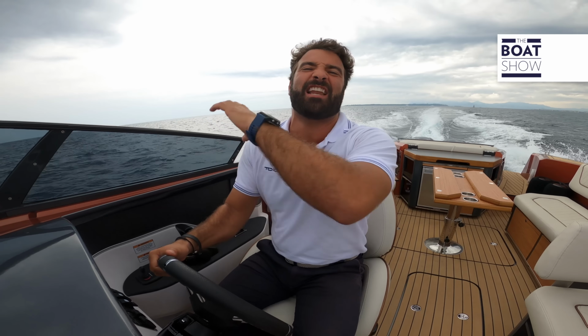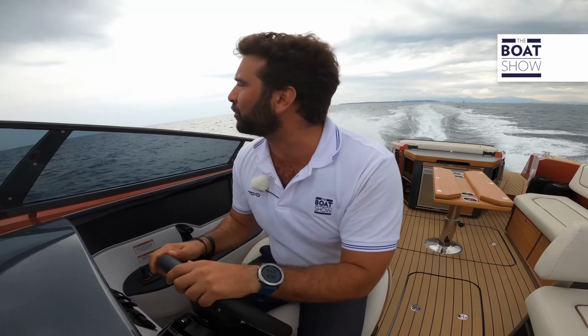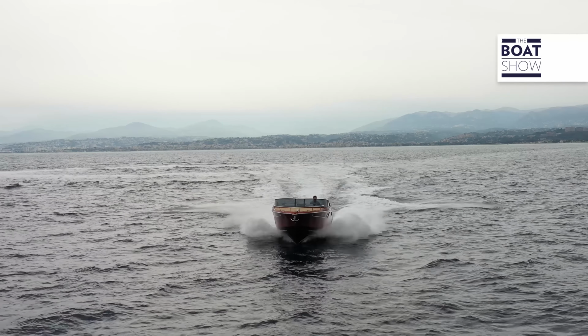Although this is more an elegant design boat, which doesn't have the aim to seek maximum performance, I have to admit that on these rough waters it behaves really well. So let's veer. Following sea and full throttle.